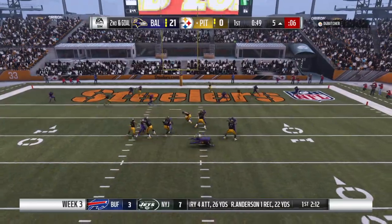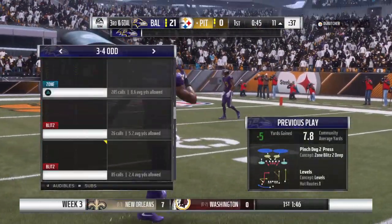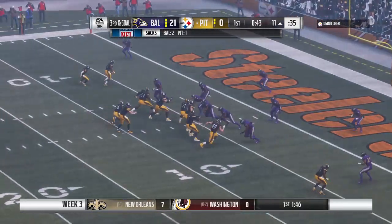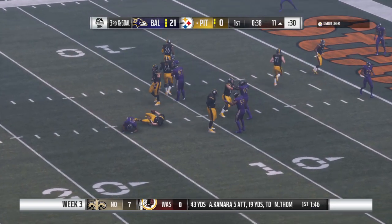Now they'll throw here out of the gun. In trouble, and he'll go down back at the 12. 2nd and goal, last thing you need to do is get pushed backwards to take a sack. But he couldn't find anywhere to go with the football. Had to eat it and ended up on the ground.